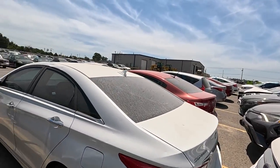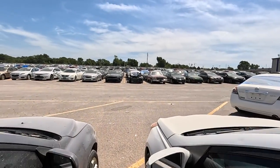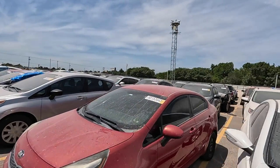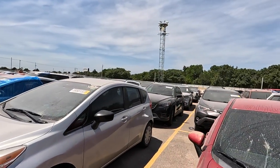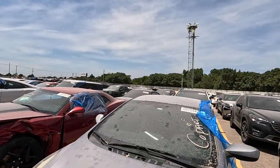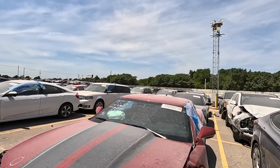Okay, well, I'm starting to feel a little queasy here. I'm going to have to bounce out of here pretty quick. If we don't find anything down these rows here, I'm going to call it a day. There's a whole other row. I just can't do it. Can't do it, guys.